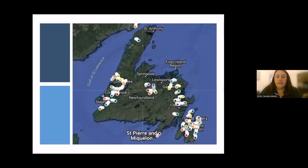So this is an out-of-date map of our owl survey routes. There are some more now, but you'll notice the Avalon is pretty full. So we are still looking for volunteers. Particularly, we have a couple of off-road routes in Grand Falls-Windsor, 2 off-road routes, and 1 very nice on-road route in Corner Brook, and a few routes near Gander that we're looking to get filled. So if you happen to live in any of those areas and you're interested in participating, please get in touch with me as soon as possible, and we'll see if we can find a route for you.